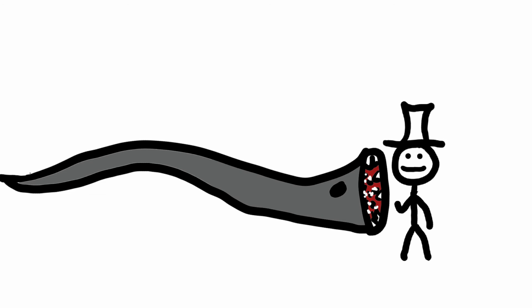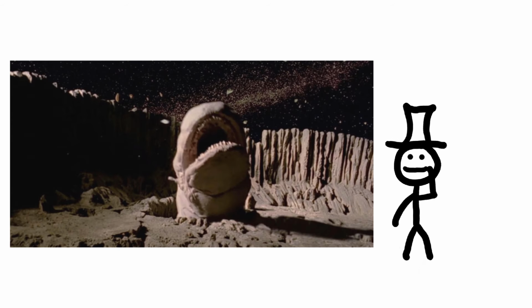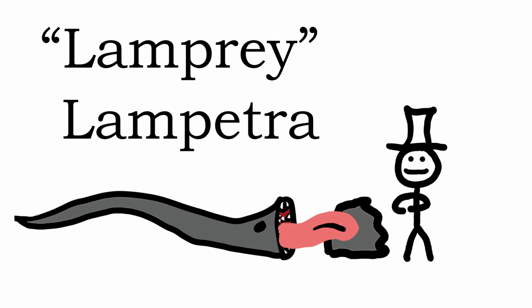Number 7. Next we have the Lamprey. This jawless parasitic monstrosity is truly a relic from a bygone era, and it instantly reminded me of that space slug from The Empire Strikes Back. But the thing I love most about this sea creature is that its name Lamprey is thought to be derived from the Latin lampetra, meaning stone liquor.